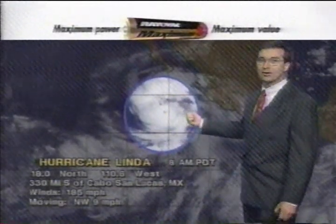Hurricane Linda, 8 a.m. Pacific Daylight Time, 185 miles per hour. This is about as strong as you ever see a hurricane in the eastern Pacific. It is moving off to the northwest at 9 miles per hour, and this is the forecast track over the next couple of days off to the northwest.